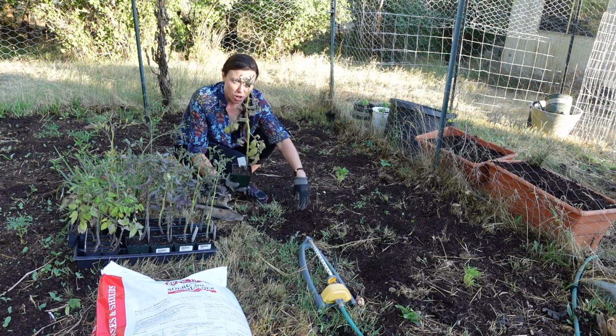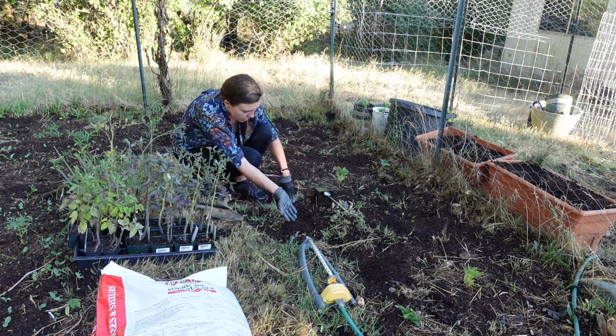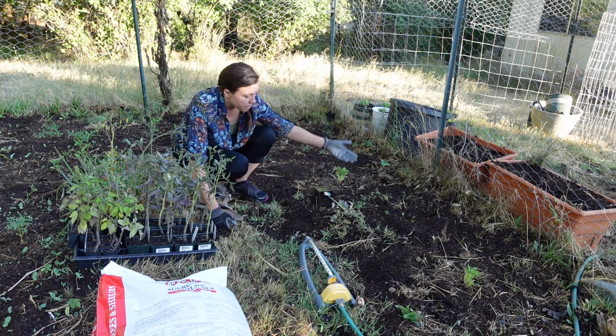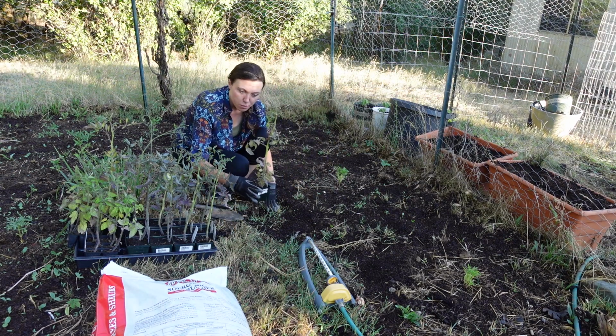Because these are so tall and I don't want to dig a hole this deep, I'm actually going to plant them sideways. So I'm going to trench and plant them, and then theoretically they will stand themselves up, but they'll root out all along the stalk, and then they will form a better root structure and perform better, hopefully. Also, it means I don't have to dig as deep of a hole, so we'll see how that goes.